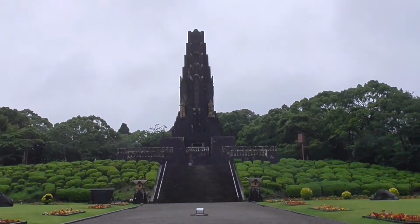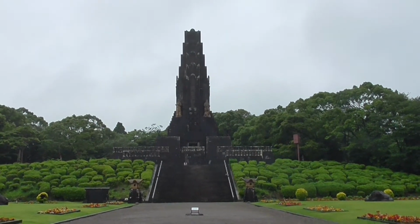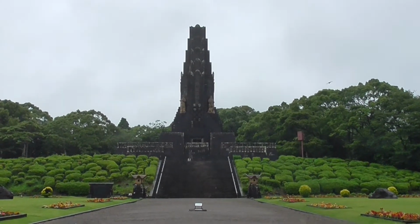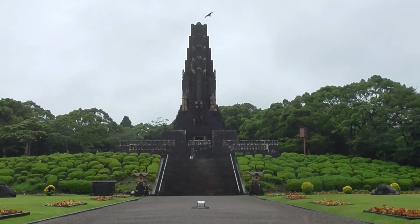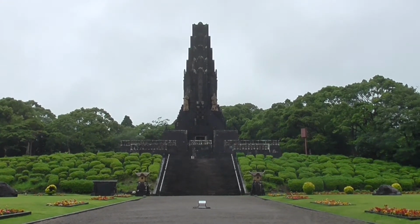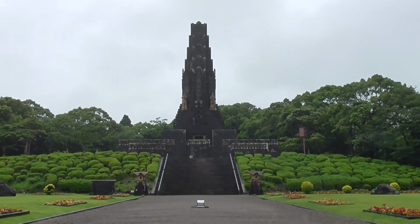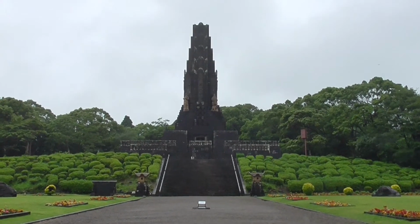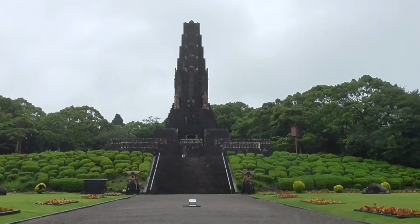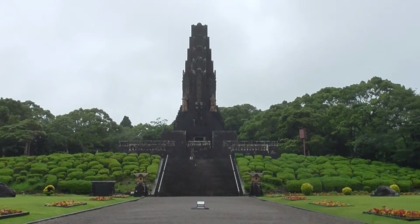This so-called Peace Tower was built in 1940 to commemorate the 2600th anniversary of the founding of Japan from the kind of mythological perspective. It's created using stones brought from all over the Empire of Japan during that time. So it has a kind of controversial history. You'll see on each of the four corners are four Shinto deities.